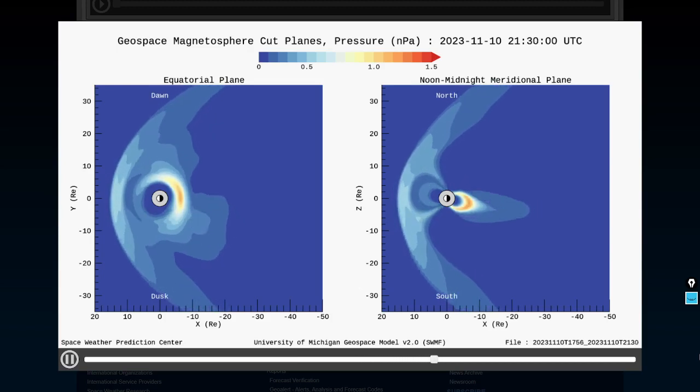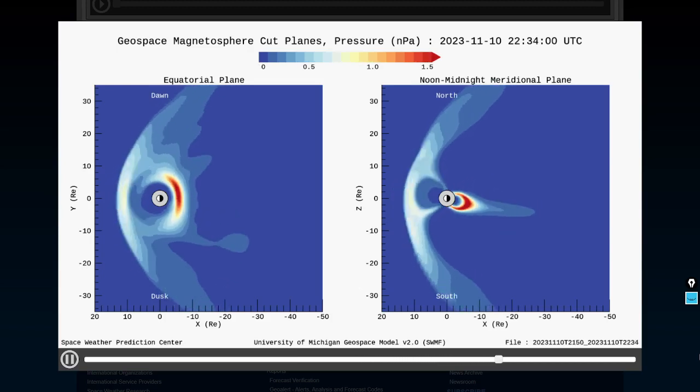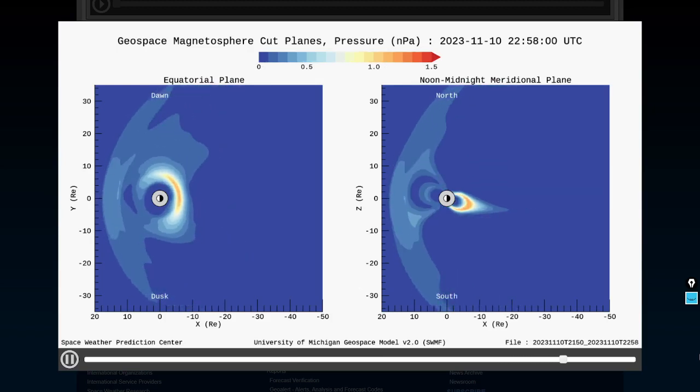It's our geospace magnetosphere movie, and we do have geomagnetically calm conditions. Not to last too much longer here.